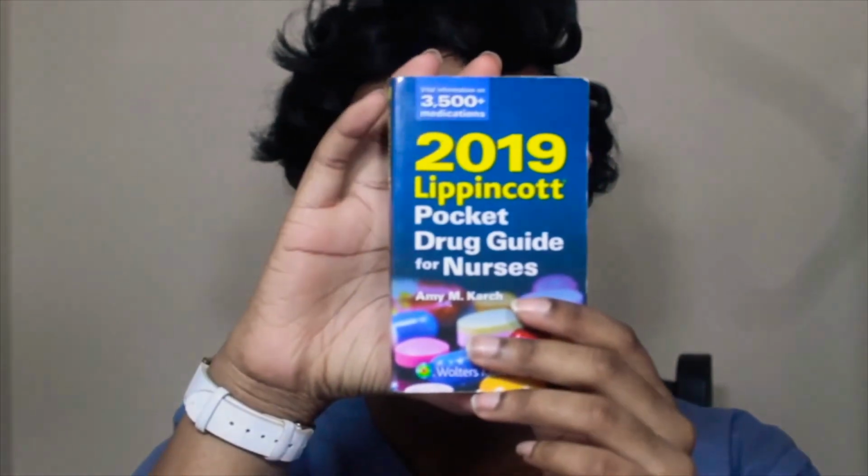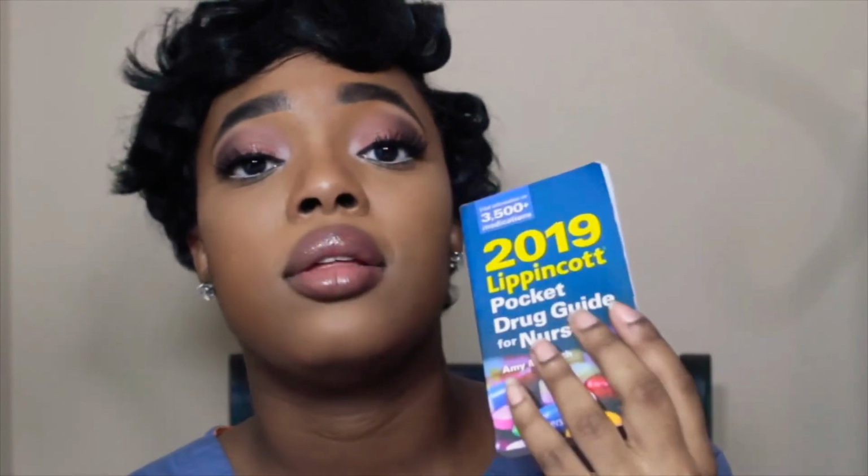The next book that I have is this 2019 Pocket Drug Guide for Nurses book. This is how it looks. It is a pocket-sized nurses medication guide book. I carry it around in clinical all the time because, for nurses, you want to have some downtime. Not a lot, but you're going to have some. What I used to do with my patients, I would see that they were on medications, so I would look up that medication to better learn and get to know my medications more. So I do recommend getting this book. You're going to need it, most definitely.